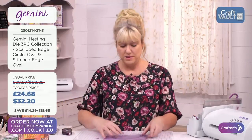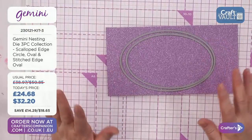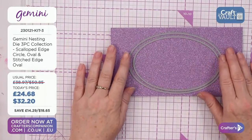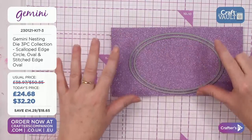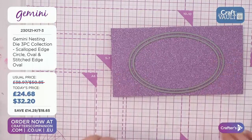So to start with, I'm going to be using the oval ones. I want to show you how easy it is just to create a really cool frame. So we're just going to use two nesting dies. I'm just using each one step down. If you use a smaller one, you can make a bigger frame. I'm going to use this one just to create our main base frame.